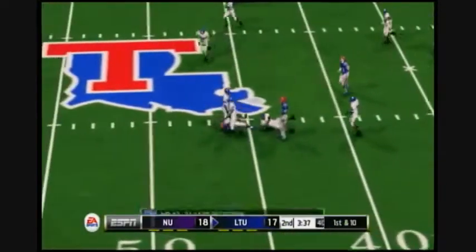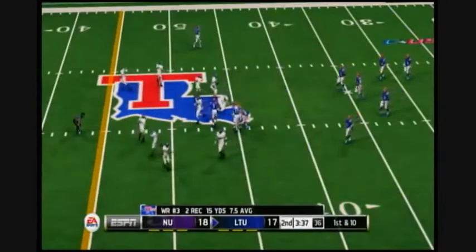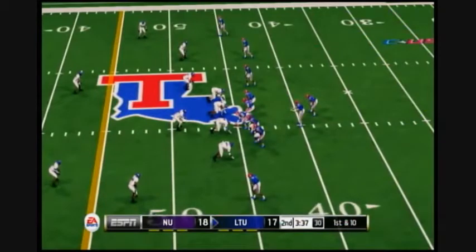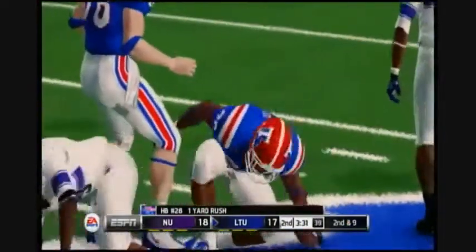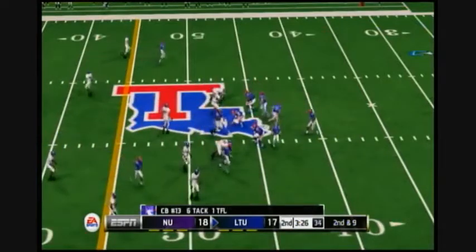Throws it in a hurry. He's tackled at the 45. Number 15 with the tackle at the 45-yard line. That's good enough for another Louisiana Tech first down. And he hits him hard at the 46-yard line. Gain of 1 on the play. That brings up 2nd and 9.